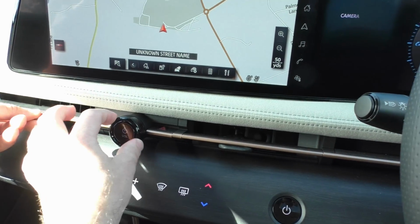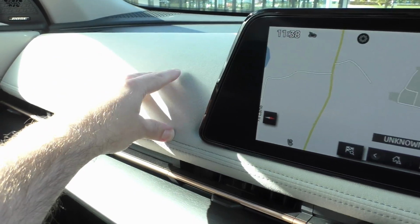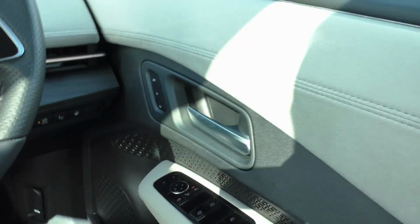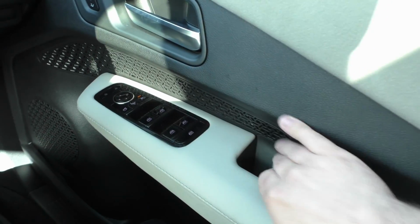The rest of it, decent. You've got a volume control knob, so at least you can do that without taking your eyes off the road. And this does feel nice and high end as well. Of course, we're in a high spec car. It will all look like this. The buttons, kind of typical Nissan really, okay, I would say. I'm not a fan of the gloss black on the buttons.